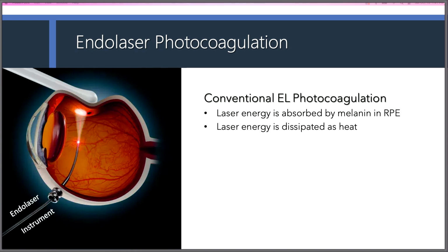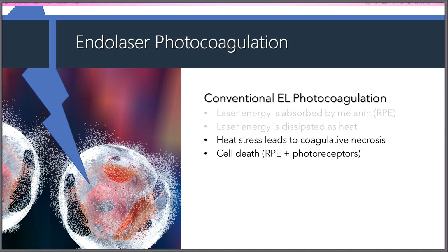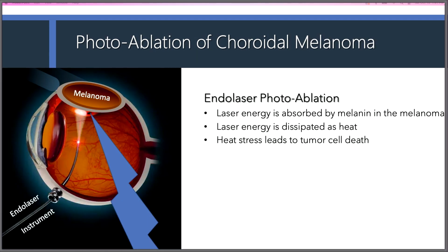And this causes a burn in the retina and ultimately tissue death that leads to a scar that seals the retinal hole in the case of a retinal tear or detachment. So that's how conventional endolaser photocoagulation works. Basically, heat stress leads to necrosis of the tissue and cell death.